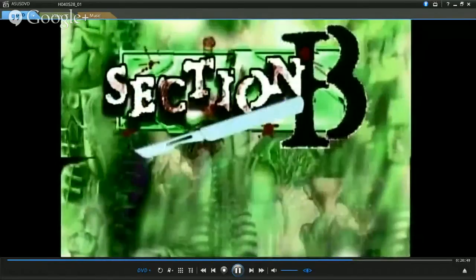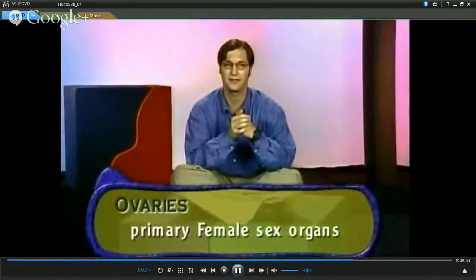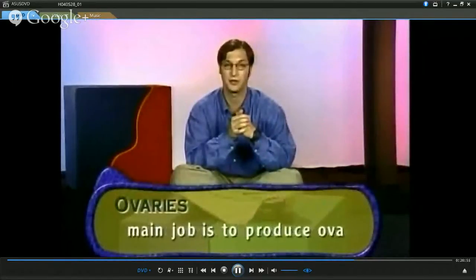Female anatomy. The ovaries are the female gonads. They are the primary female sex organs. Their main job is to produce ova.